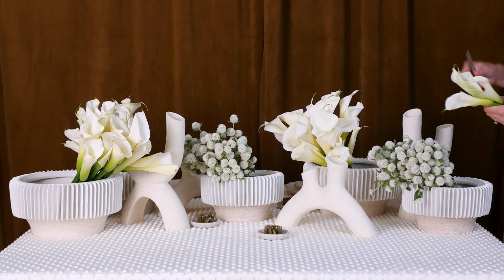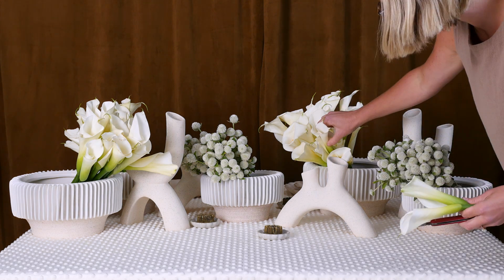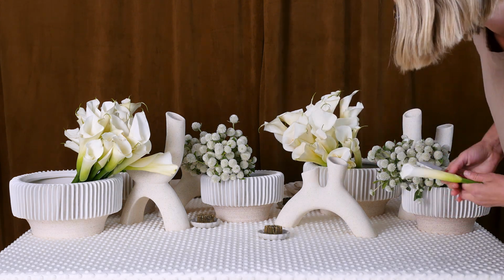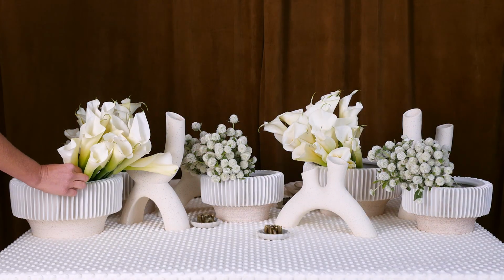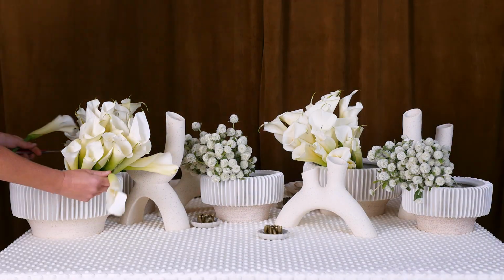It's a great way to showcase simple, standard blooms. I know calla lilies are not standard, but something like Ammi isn't considered very fancy, but when you cluster it together like this, it has a really beautiful look.